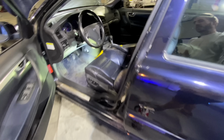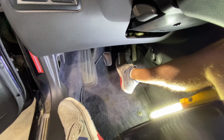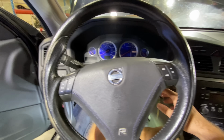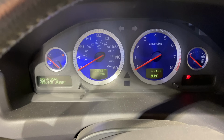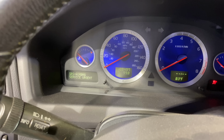Hang on, let me get in here. Let me put my feet where the fire comes out. Carry on. All right, so far it didn't freak out. Here we go. I'm going to just turn the ignition on. Oh, the gauges are back. That's amazing. Of course, it's mad about the airbag. Let's see what else.